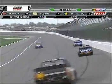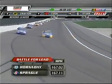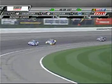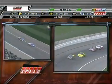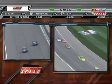Here we go for the lead. Hornaday pulling down to the bottom of the track. Is he giving Sprague the lead and 5 points? Yes. It looks like he is. Pulled all the way to the bottom of the racetrack. So Jack Sprague will get 5 bonus points for leading a lap. As they come out of turn number 4, he'll add his name to lap leaders here at Kansas. Hornaday's saying, well, you know, you separate yourself from the rest of them like I did, I think I'll bonus you 5 points for that.